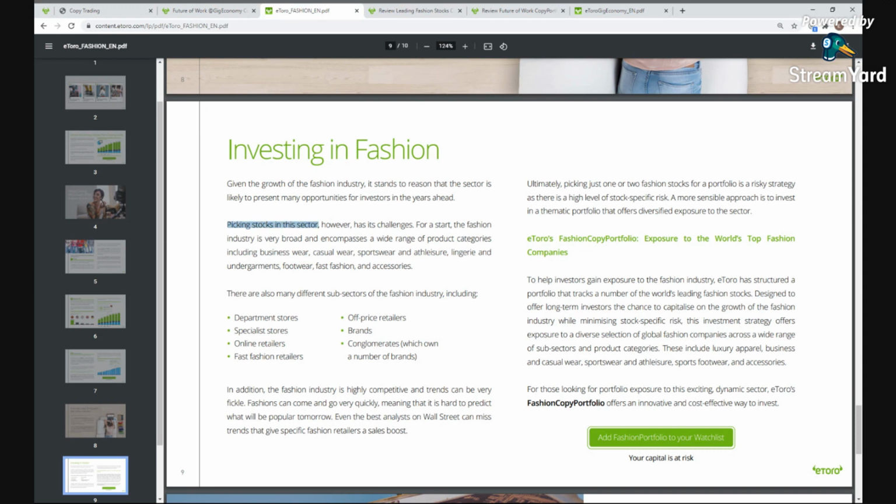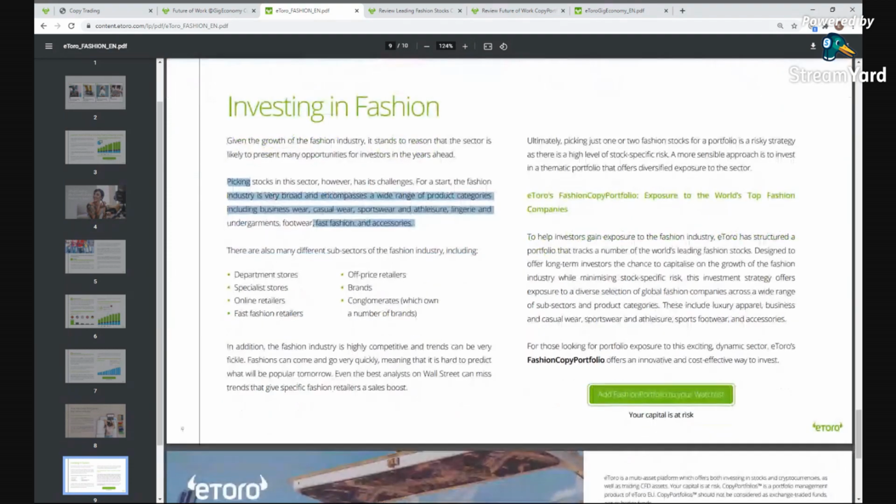So picking stocks in this sector, however, has its challenges. For a start, the fashion industry is very broad and encompasses a wide range of product categories, including business wear, casual wear, sportswear and athleisure, lingerie and undergarments, footwear, fast fashion, and accessories. Lots to go through there.